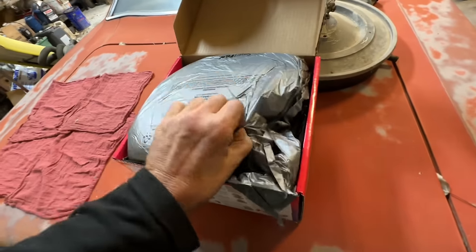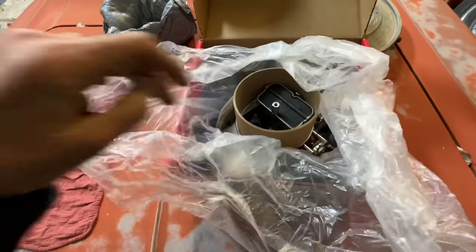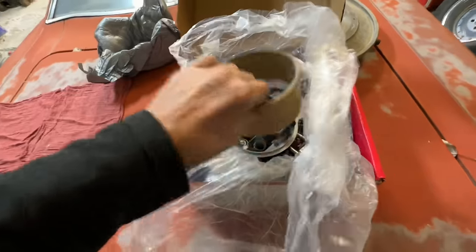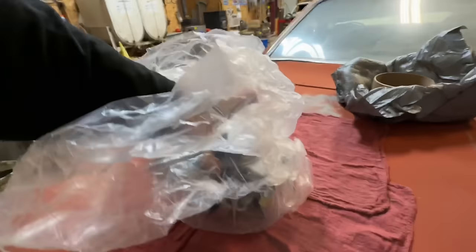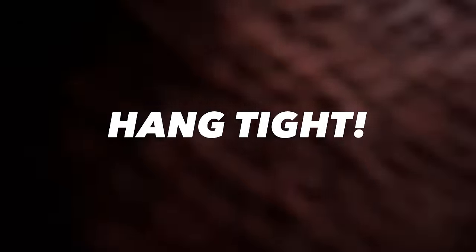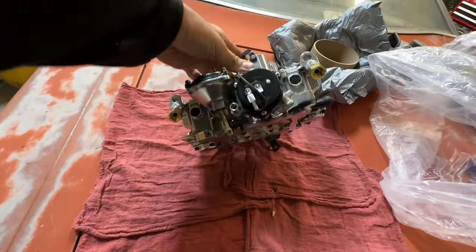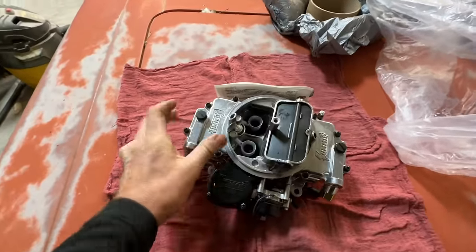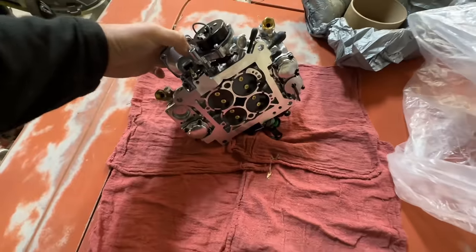So we're gonna go ahead and do an unboxing, because those are popular. And I really haven't even looked at this carburetor yet, so this is the first time. It's got an electric choke. I believe it was a 700 CFM. Get it out of the bag here. Take a look. Sit this down for a second. So, it looks pretty good. Definitely doesn't look quite like a Holley, but it has that same basic design, the rails and whatnot. I like how it has the glasses so you can see the bowls.